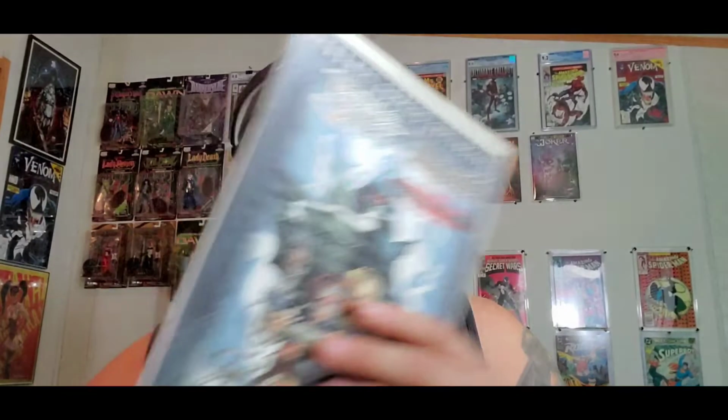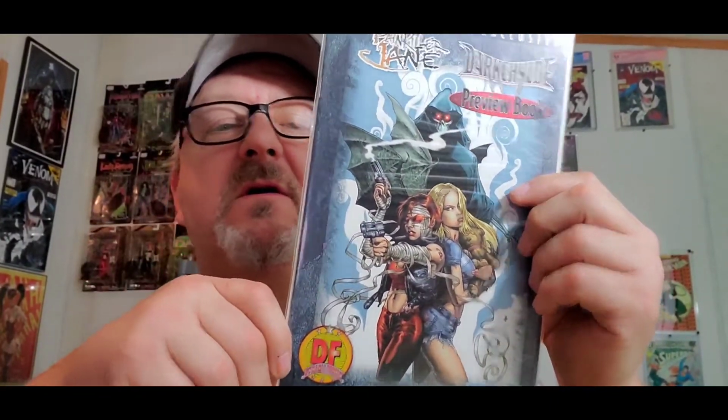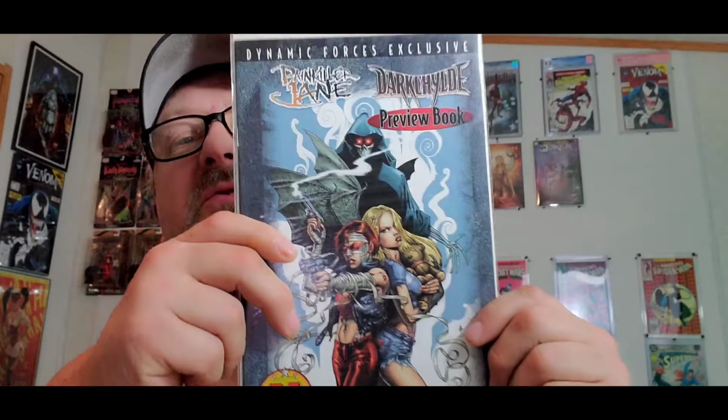The certificate doesn't even say it's signed by Randy Queen, but I know his signature though. So, I mean, I'm 100% sure that's authentic. And then I've got this Dynamic Forces exclusive Painkiller Jane Dark Child preview book, and the European edition of it. So that's really cool, and it also comes with a certificate of authenticity, limited series of 7,500 copies. So there's quite a few of them, but cool nonetheless.